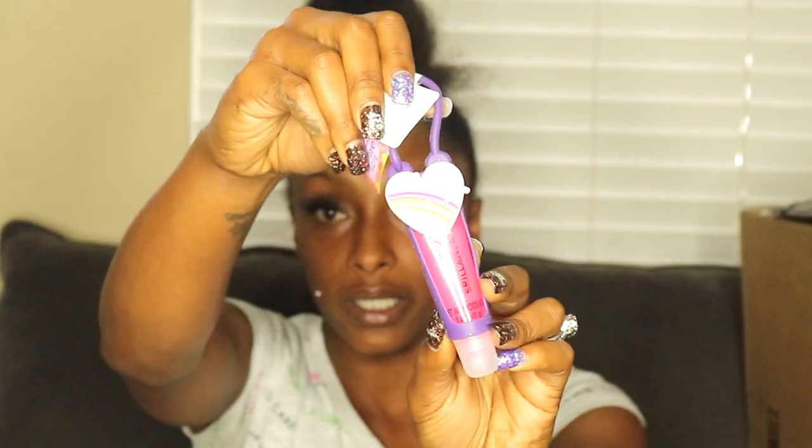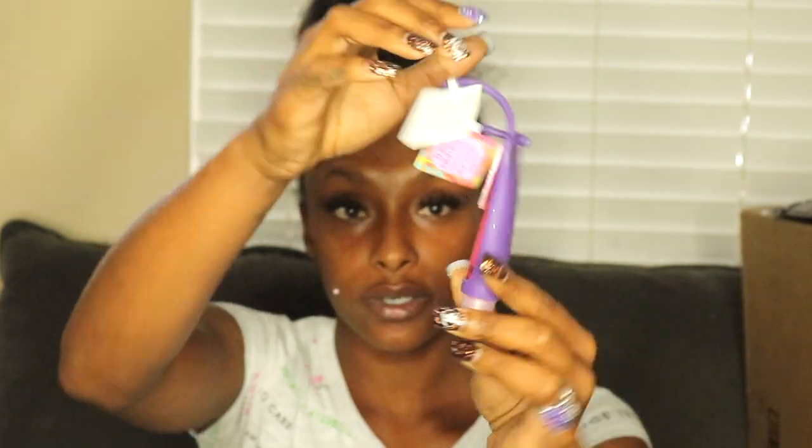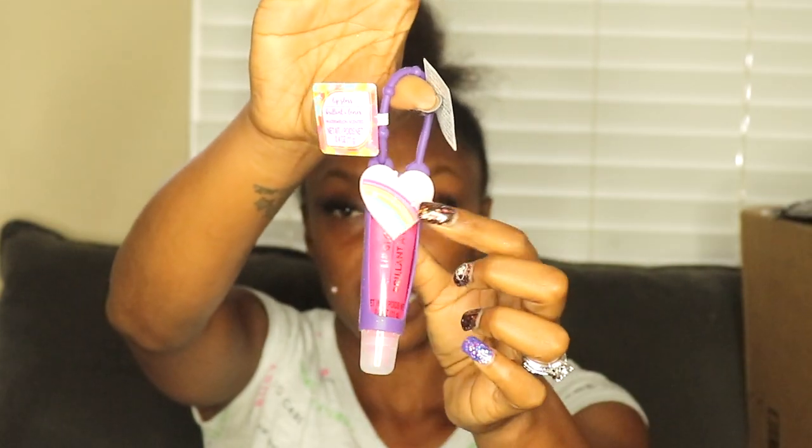Okay, and I did pick up a few of these. These are lip gloss holders that I saw at the Dollar Tree, and I thought it would be a good idea to put these on my lanyards, but I don't know for sure yet because they still look kind of kiddish in my opinion. So I don't know if I'm going to use these or not, but if not, I'll give them to my nieces because they love lip gloss.